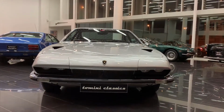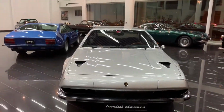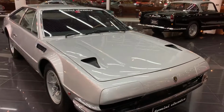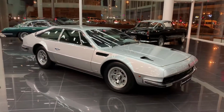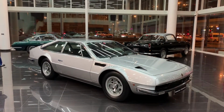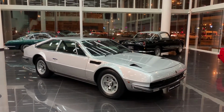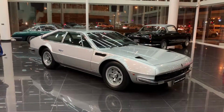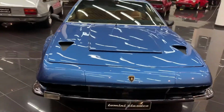This is normal Jarama, and that's Jarama S. This is 70s Lamborghinis for you. Quite weird seeing such a car come from someone who can make a 350 GT, the 400 GT, and Miura. The cool thing about this car is that it has quite unique headlights.